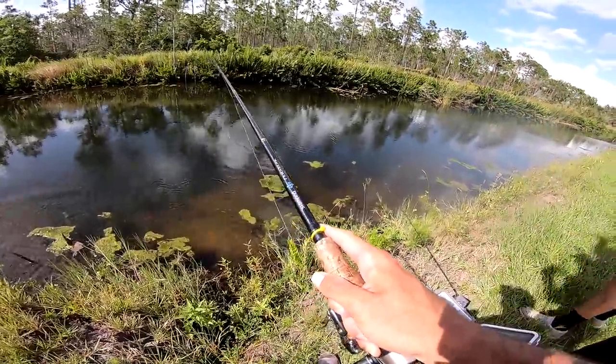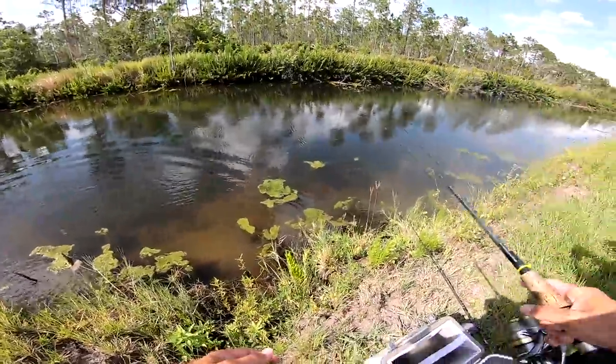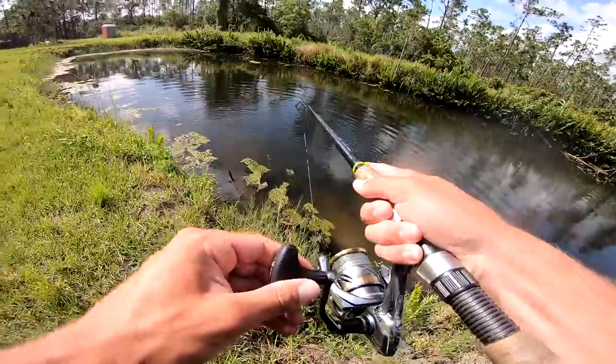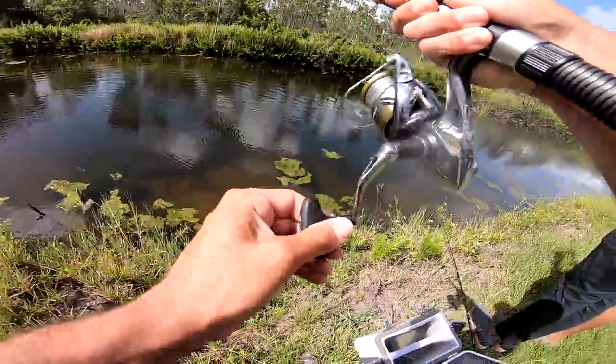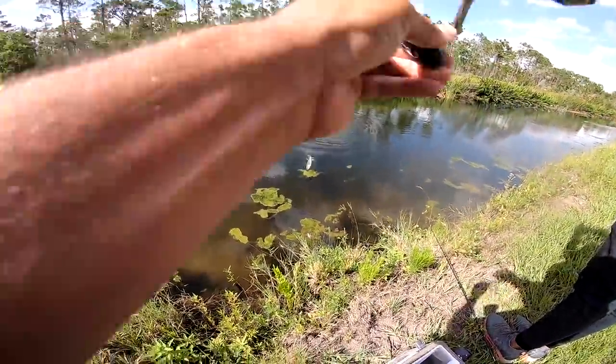Cody just caught one. Noah just missed one. Alan just missed one. I didn't miss it. I intentionally did not set the hook. Oh, I got a peacock. There's one next to me. Hey, throw him on me. Yeah, there's a peacock next to him. That is a bass.